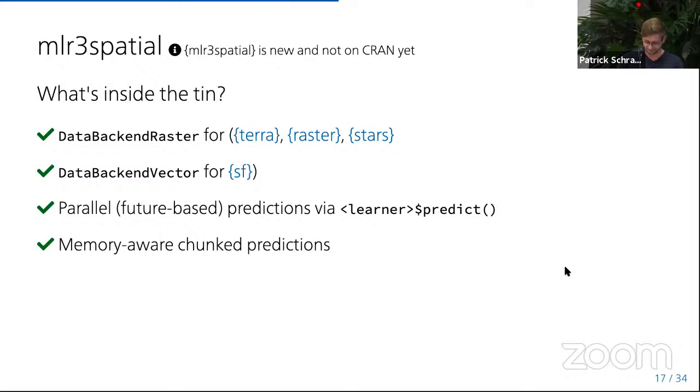The common spatial classes and packages in R are terra, raster, and stars on the raster side, and sf on the vector side. So we have dedicated data backends now for all of these classes. You can just use these objects as you have them in your session, put them into a data backend in a task, and just use them in the MLR3 framework.